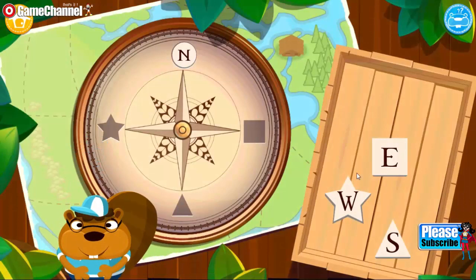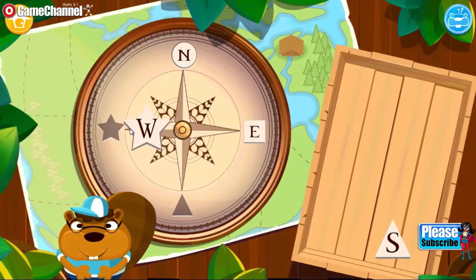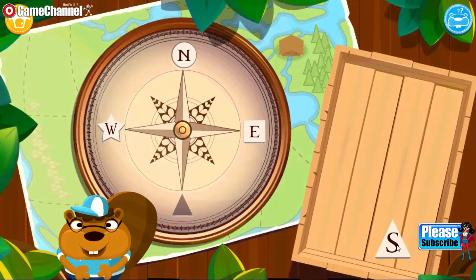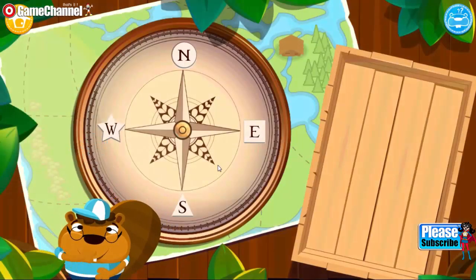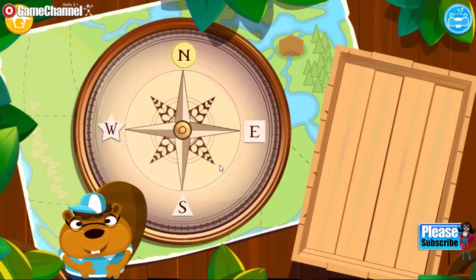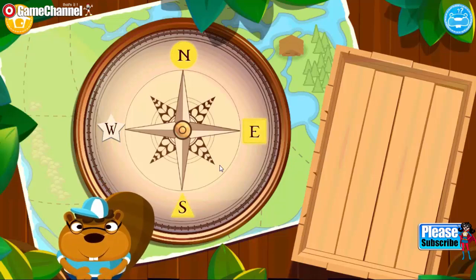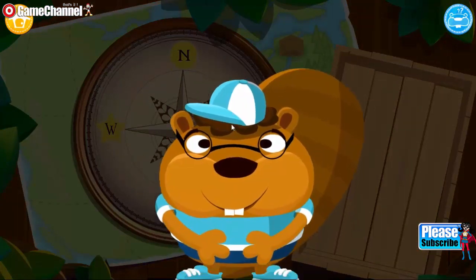This direction is north. This one is east. Great! You found west! This is south. Well done! You have found the four compass points. I use these four directions to find my way. North, south, east, west. I'll explain how my compass works in the next game.